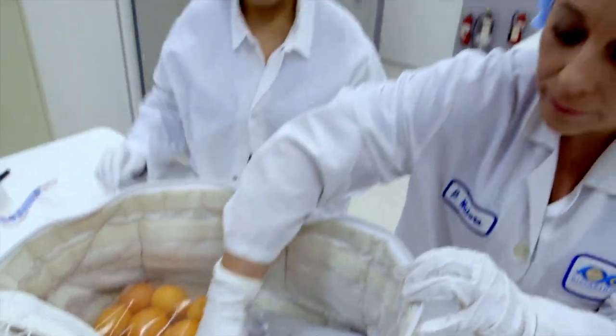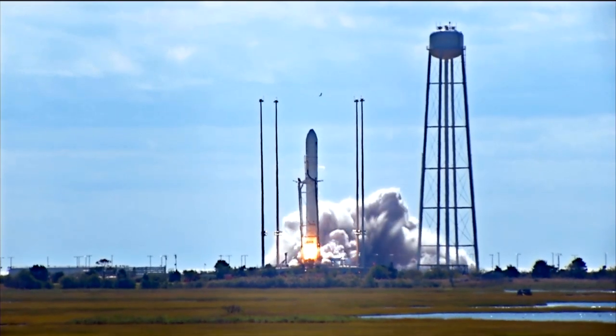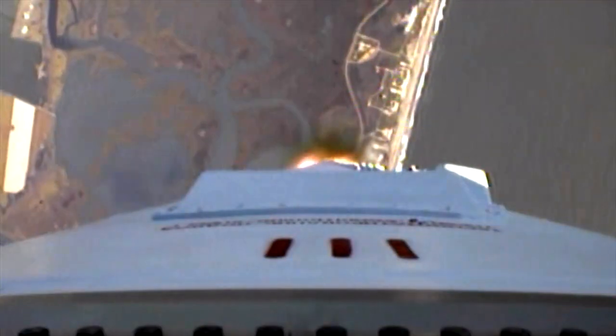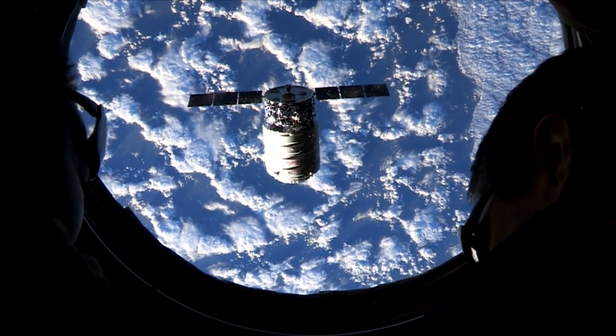This very precious cargo is one of the last things to be loaded onto the rocket. It's on its way. 3, 2, 1. Less than a kilometer away from us now. 2 days later, Cygnus docks with the space station.